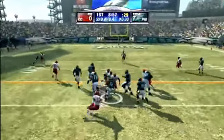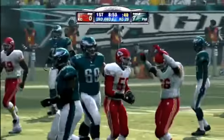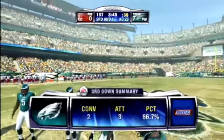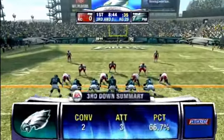On the ground with a tailback. He's tackled at the 26-yard line. Westbrook gets 3 yards on the play. So another third down upcoming for the offense. They line up in the I formation.